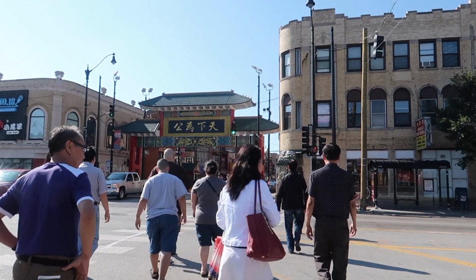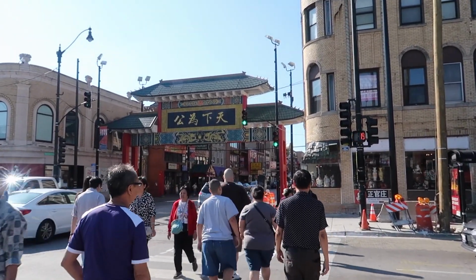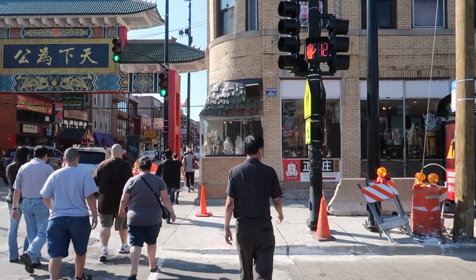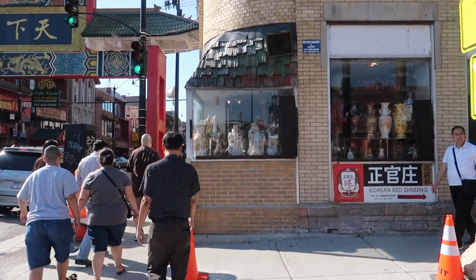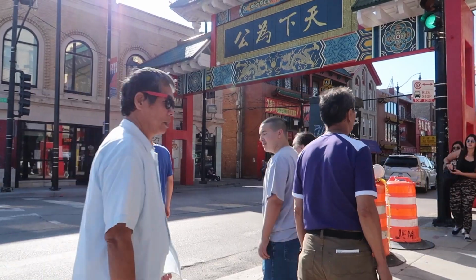Alright, we're just gonna cross the street, and as we're crossing the street here, you're gonna see the newly renovated gateway to Chinatown. This is not a new thing, but newly renovated, and that was something that needed to be done. But wow, they did a really great job on it. If you come to Chinatown, definitely take this as a good photo because it's the iconic shot of Chinatown.